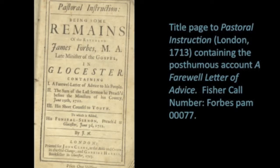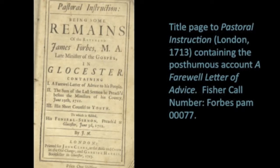Forbes was definitely familiar with the political writings of Daniel Defoe, as his library includes 4 of Defoe's political pamphlets of 1704, including the Dissenters' Answer to the High Church and a new test of the Church of England's honesty.